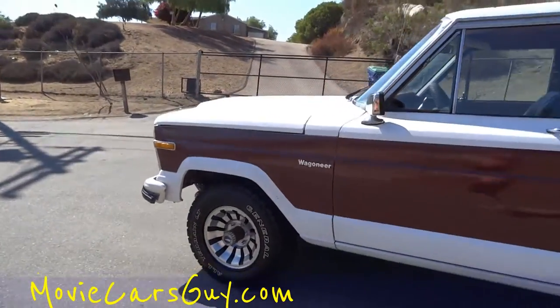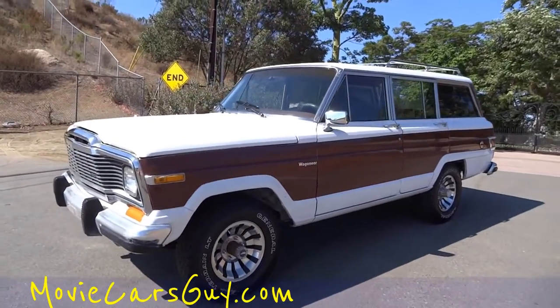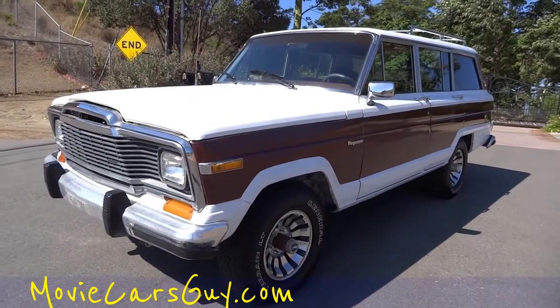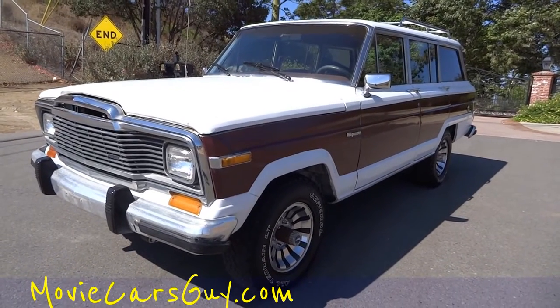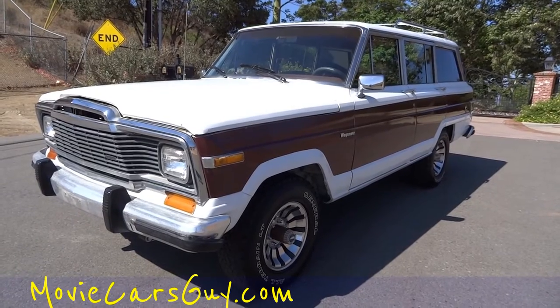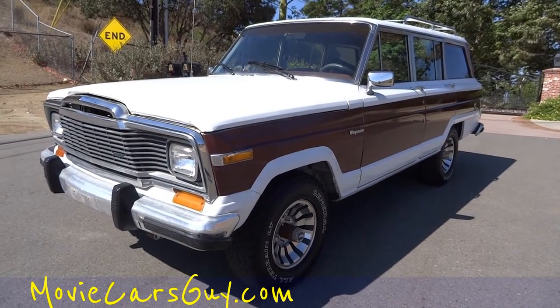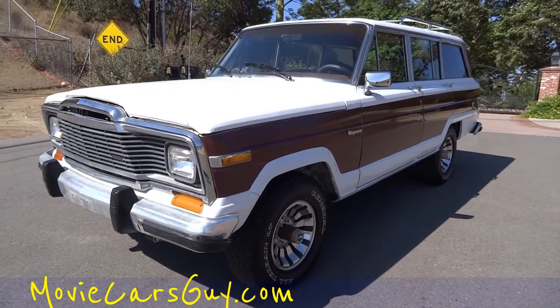Well, One Owner Car Guy, oneownercarguy.com, and that is the 1980 Jeep Wagoneer. So if you're interested, call me at 406-544-6919, or look on the website. The best way is to give me a call. Import, export, I'll ship this truck to any port. You just let me know. I'll be glad to help you.